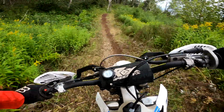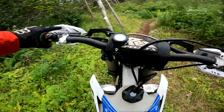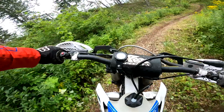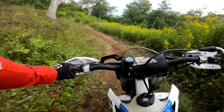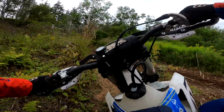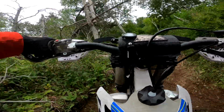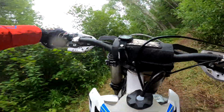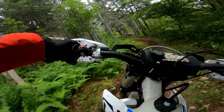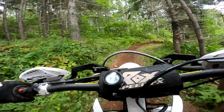So kind of starting to come downhill back into the start finish. This is the later part of the lap here, but this kind of was a fun little bermed area. It was getting grooved out pretty good, and you could carry some speed up through those little turns uphill there, which is pretty fun there.